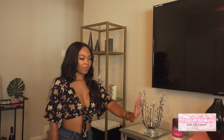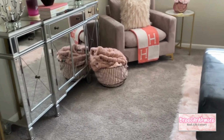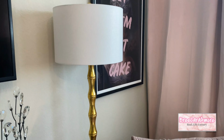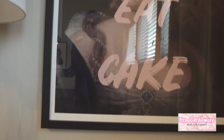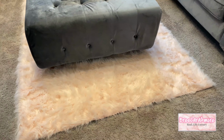And then if you move over here, you've got a little sitting area, so you can see my Hermes Avalon blanket. That's the baby blanket. And then also you've got my favorite lamp, probably my most favorite piece in the whole room. I actually got that from Target, but it's gorgeous. And then above it, you've got my little Let Them Eat Cake picture, and I don't remember where I got it, but we'll tag it down below. And then we've got this fur rug in the middle. I love the pink fur.